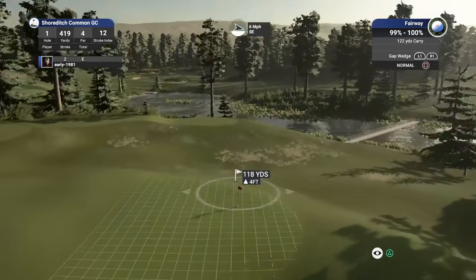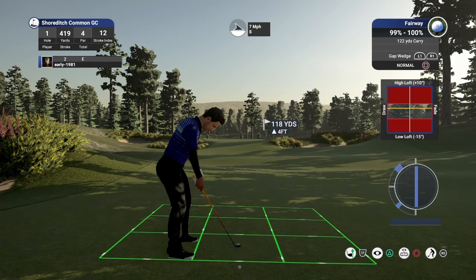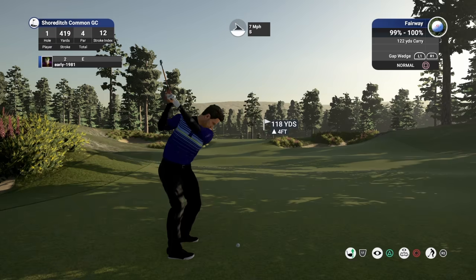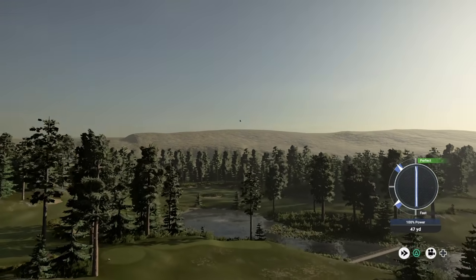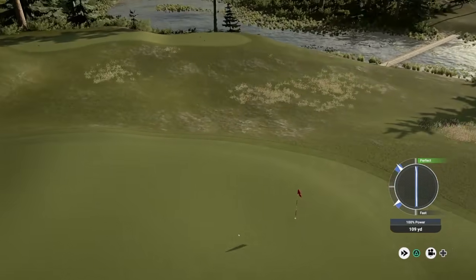So 118 yards, let's say it's playing 119, 7 mile per hour wind. So we're attacking this with a lofted up gap wedge. Wind should bring us round. The green looks like it should break to the right if we are on the left hand side of the flag. Not a bad strike, pulled it slightly to the left, but the wind should correct that. This should turn to the right.